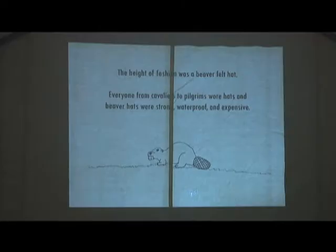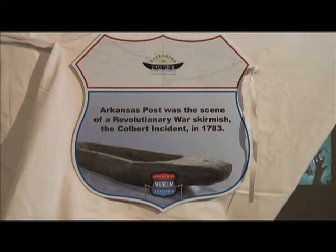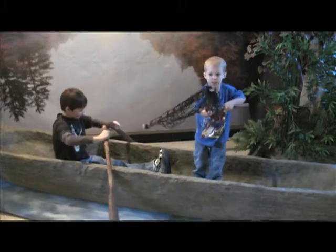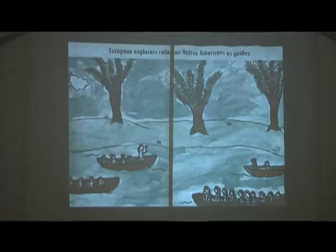In addition to all the fun, interactive demonstrations, the new exhibition also offers an educational experience that explains the history of Arkansas. I think the most important thing that people are going to take away from this exhibition is the fact that Arkansas is not just a no place. This is a fantastic state to have a history in. In fact, history in the West started in Arkansas.